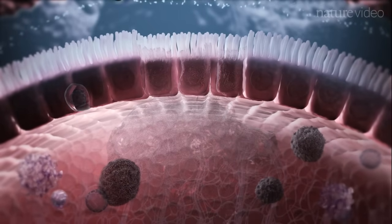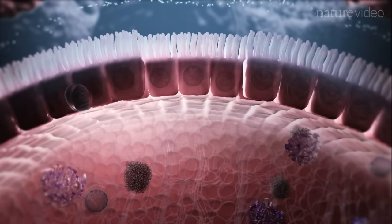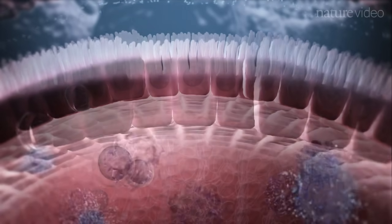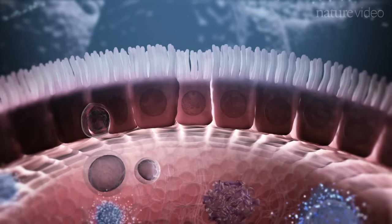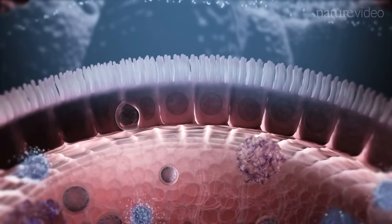Slowly the tide begins to turn and the bacterial invasion is repulsed. Any remaining neutrophils die off via apoptosis, a non-inflammatory form of cell death, and are cleared by macrophages. Epithelial integrity is restored by replacement of any damaged cells with new ones from the intestinal crypts. Finally, Tregs are recruited once again to calm the immune response.